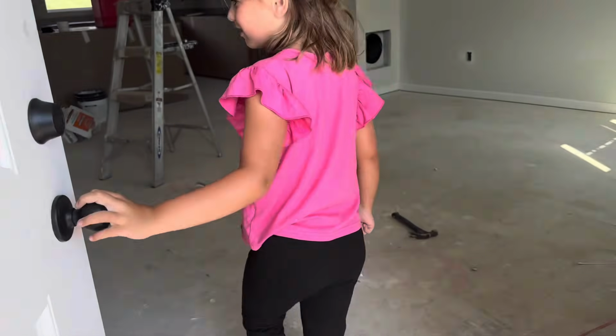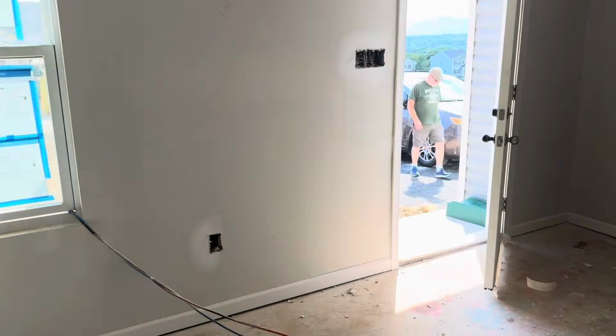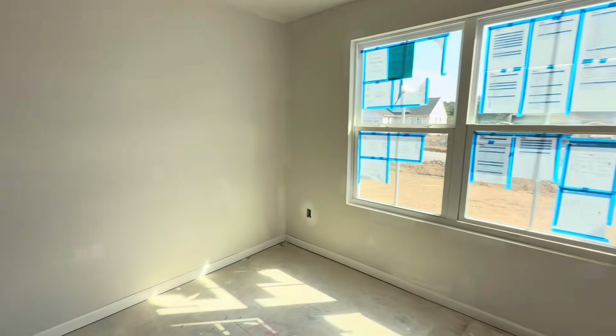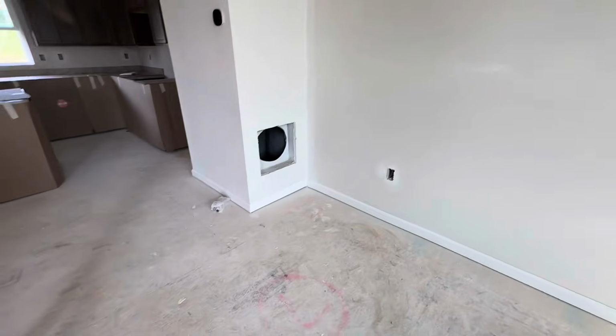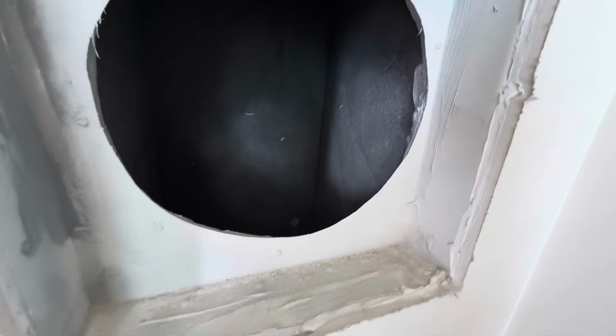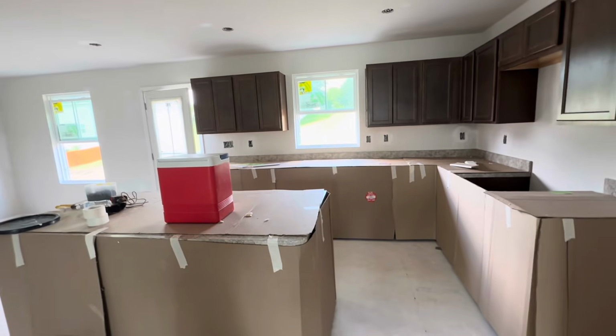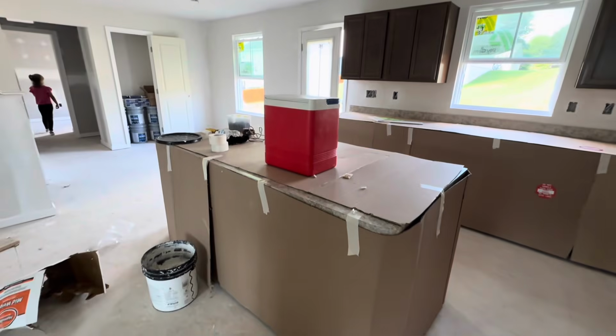So let's go to the interior of the house. If you've been through a Ryan build before, you will know what first trim, first paint means, and that means that they've painted the house once and they've painted the trim once. So you'll see a bunch of areas where they've marked up the walls and tried to fill in different things, and then they will go through and paint it again and a few more times until it looks great.